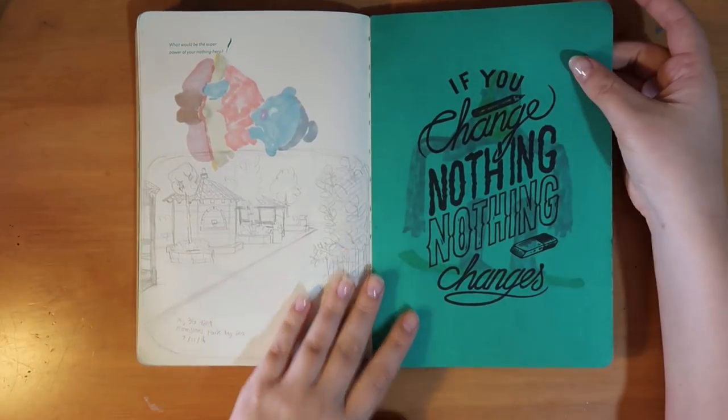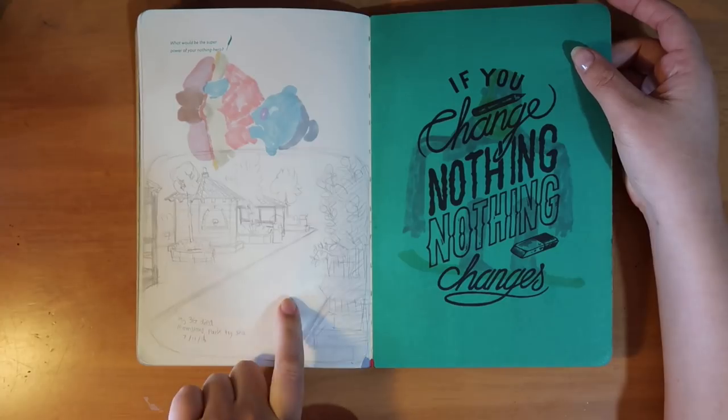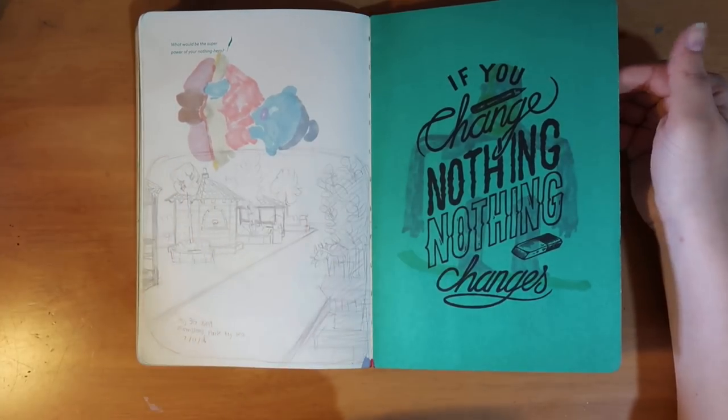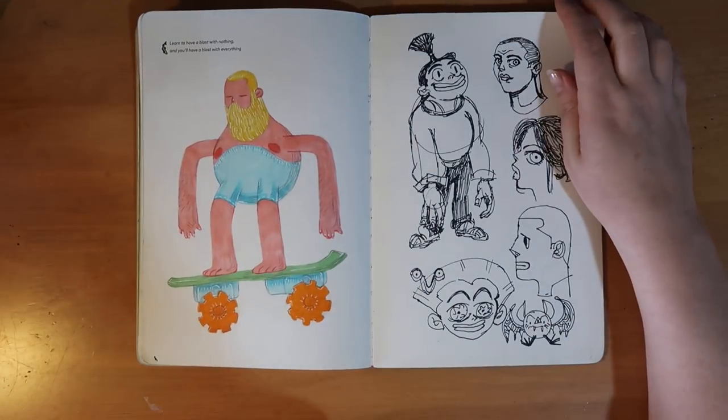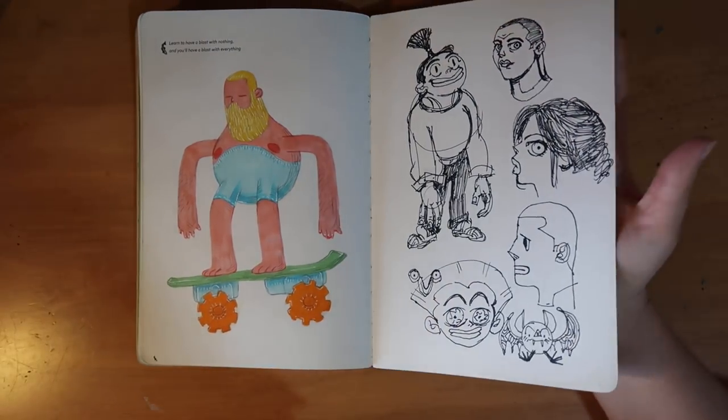Yeah, I think we're nearly at the end of this one. It says Morrison's Car Park by the Sea, so this is in Gibraltar. I don't know if you can see that very well with the pencils. Some naked dude on a super awesome skateboard. Some random doodlies. I really like them.